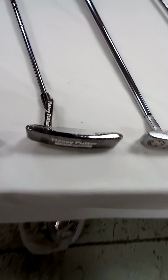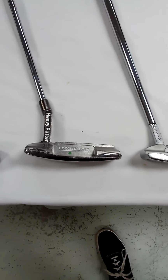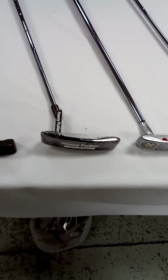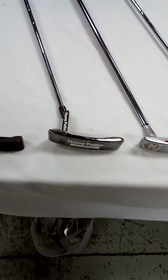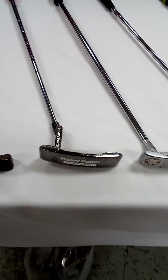Then a more modern version, the Bosary heavy putter. Really nice. Modeled, it looks identical to the Scottsdale and the Newport. They're just so similar. We've got them in stainless, black metal, and I like a galvanized look. They're beautiful. We've got them in left-handed as well.